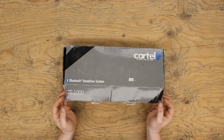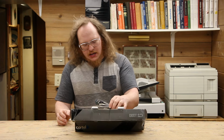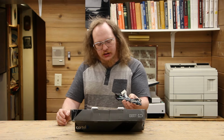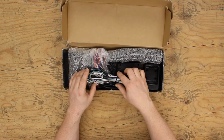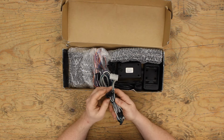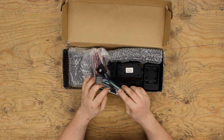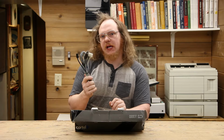This box here is a brand new car kit. Everything I need to install this into a vehicle is located inside of this box. So let's unbox this kit. I have the first cable right here, nicely terminated, with Euro audio plugs, and it is labeled 2 radio, 2 speaker. So this is an intermediate adapter.